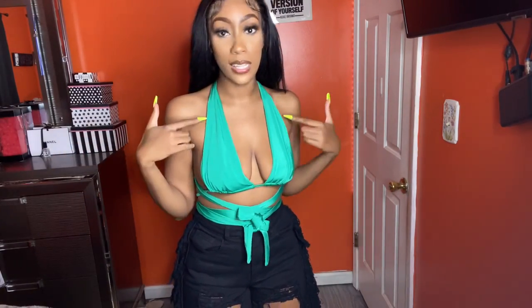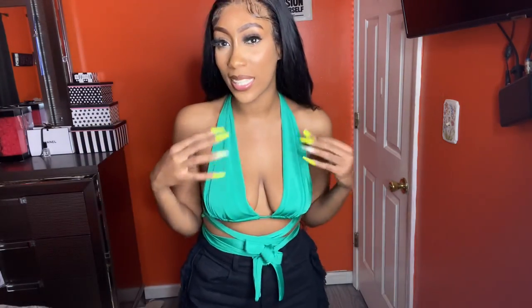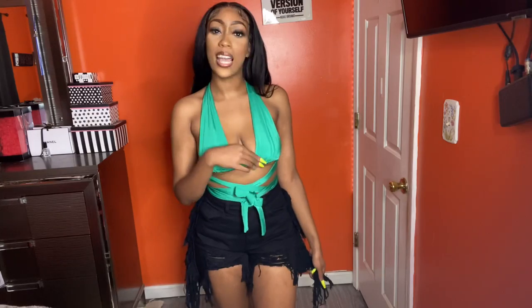I'm living, you all. Okay, so this one is the same kind of top as that last one, but it's different in the material. The quality isn't really the same, to where this one looks more like swimwear than the last one. I mean, it's okay. It's not giving like the last one, but I mean, it's okay.